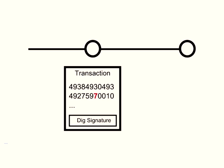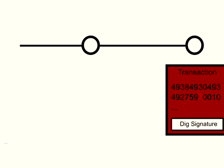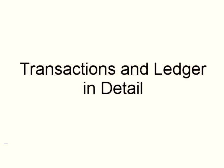This dependence on the message also means that no one can modify the message while passing it along the network, as any changes to the message would invalidate the signature. The math behind this is fairly complex, and while I won't try to explain it fully now, here are some topics you can Google to get started: elliptic curve digital signature algorithm and mathematical trapdoor. More at the end of the video.